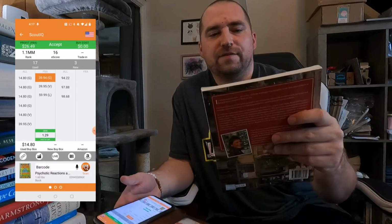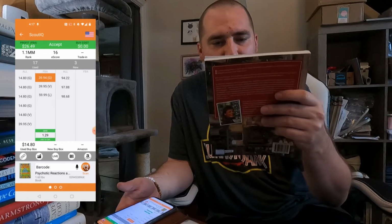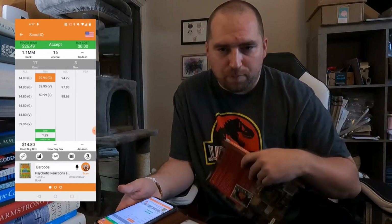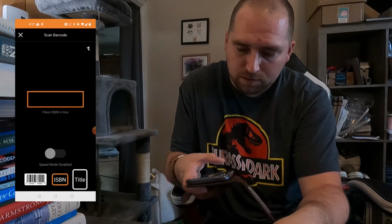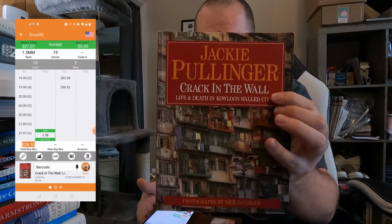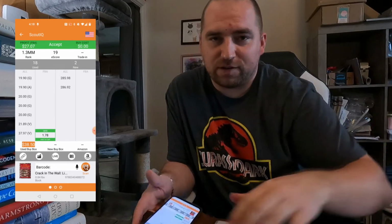And then the last one we have is Jackie Pullinger, Crack in the Wall, Life and Death in Kowloon Walled City. This is crazy. It looks like some third world country, and it's just a bunch of apartments packed in together. So let's see what this one is. $27 profit as well for that. So those 3 books alone, we doubled up our money, which is crazy.